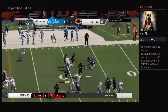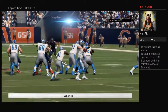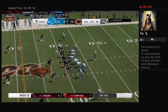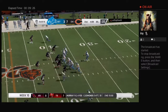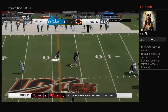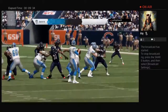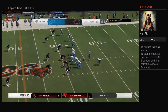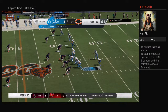This thrown quickly out to Jones. No gain there on the completion. 2nd and 10. Throwing again is Stafford. And this one incomplete. Too much contact to hold on to that one, and it's 3rd down. The Lions on 3rd down, they've hit 2 for 4 thus far. This is 3rd and 10.